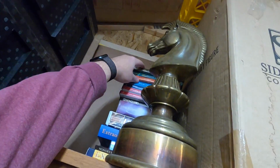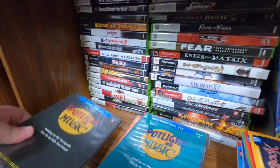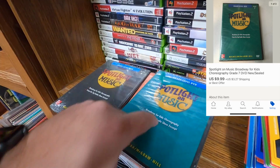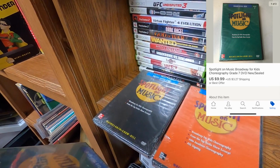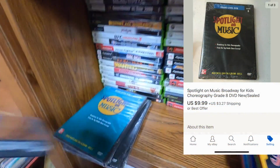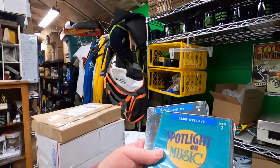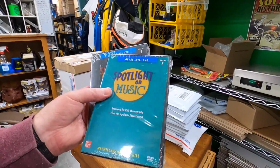Okay, these two are some DVDs I got at a bag sale. Broadway for Kids, grade 7. They bought Broadway for Kids, grade 7 and grade 8. So I still have grade 6 here. I got these at a bag sale where you fill a bag for $5. I put a bunch of other stuff in the bag, and it's probably over $100 that I sold out of that bag. Anyways, I got $9.99 plus shipping on top for each one of these.